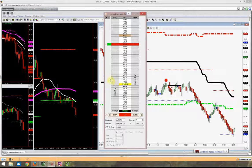Got my stop down. I'll even bring my stop down to where is that? 47.40. I mean, I want to at least make some money off of this thing. So if it does reverse on me, so be it. But I don't see this thing pushed down even further.